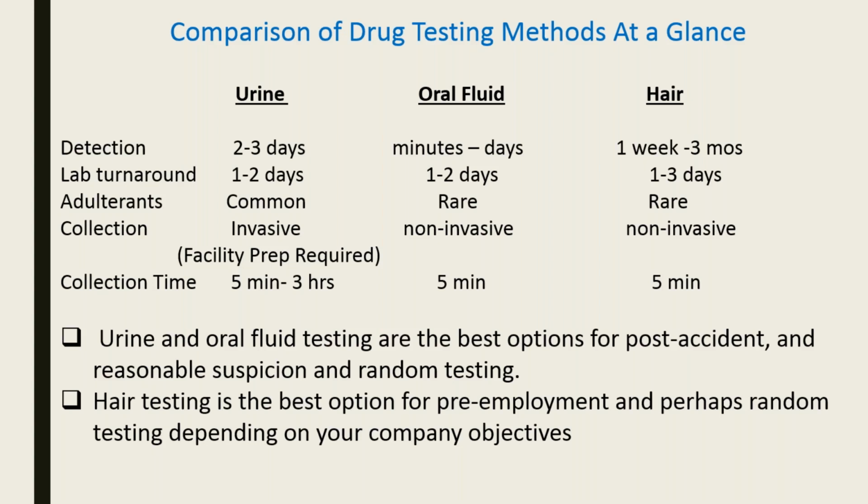Then you come to oral fluid. The window of detection can be minutes, really up to 1 to 2 days tops. And with marijuana, you would want to keep in mind with oral fluid, it typically is only for about 18 hours. So you're running into a much smaller window of detection with marijuana on oral fluid. The window of detection for hair is 1 week to 3 months. And typically the 3 months is by far the norm.